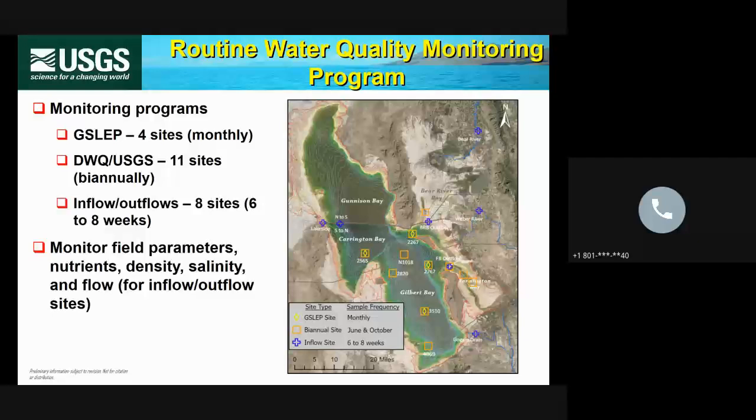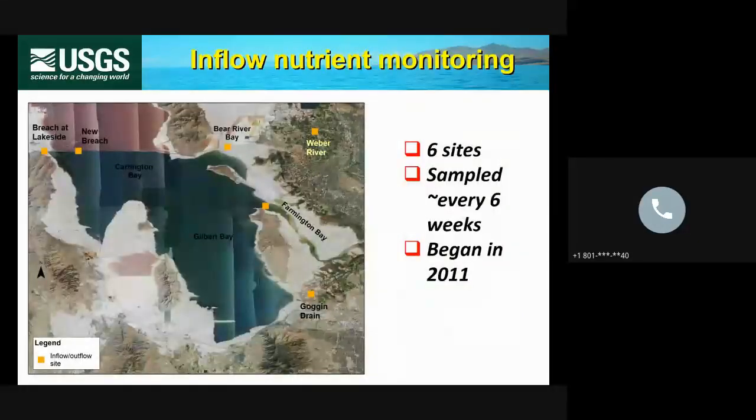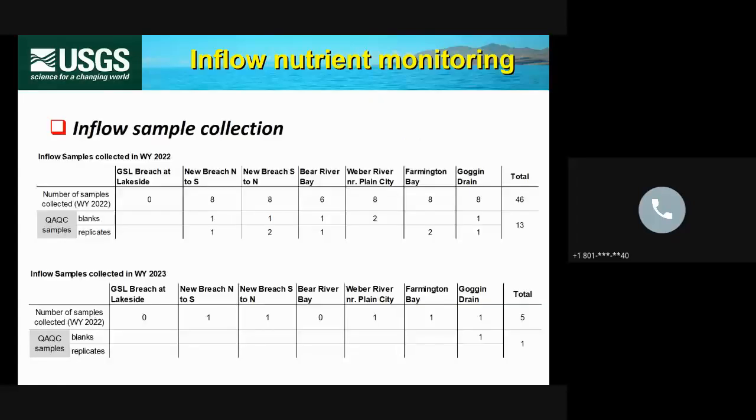So, I'm just going to give you an inventory of the samples that have been collected. Starting with our inflow sites, we try to sample these every 6 weeks. That works out to about 8 or 9 sampling events per year. The sampling sites are shown here on this map: Farmington Bay Outflow, Ogden Bay Outflow, Bear River, New Reach, and Lakeside, which is now dry. So in 2022, we were able to collect 8 samples at each of these sites.